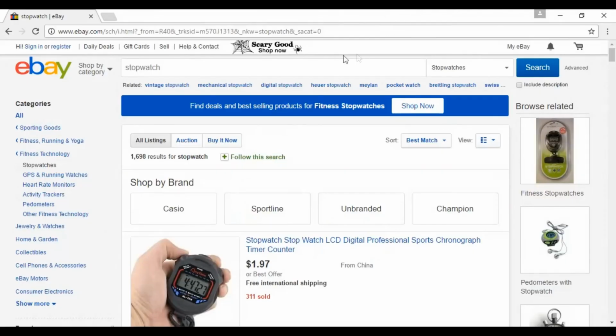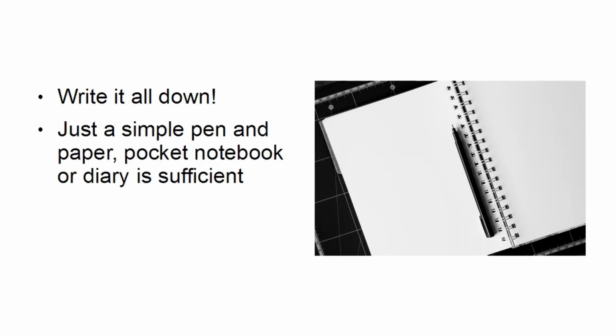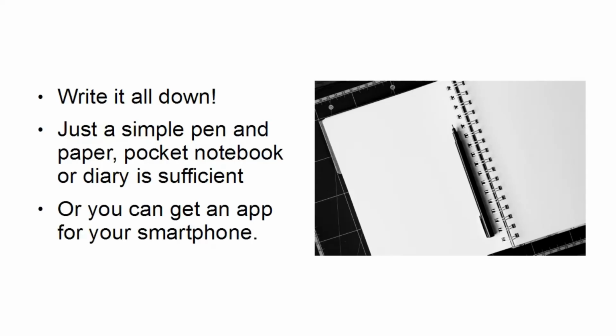And you can pick one up on eBay quite cheaply. You can just get a regular old stopwatch, or you can get stopwatches with pedometers built in and all sorts of other good stuff. And of course, you should write it all down. Just a simple pen and paper, a pocket notebook, or a diary is sufficient. Or you can get an app for your smartphone.